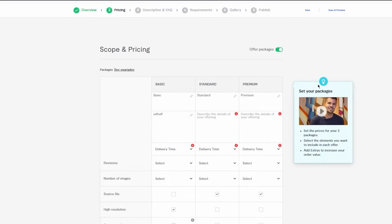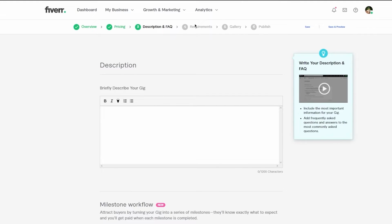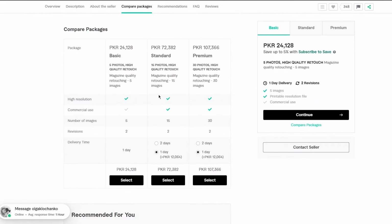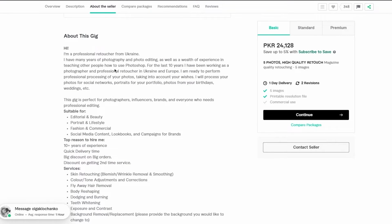So once you've done all of this, I'm just going to keep something random over here just to move forward. Now, once you move forward from your pricing page, you're going to come to your descriptions and FAQ page. This is also very crucial and extremely important, because if we were to come here, look at this. This is the user's description about their gig.